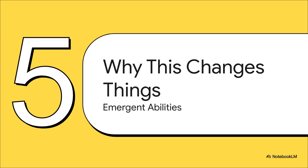So why does all this change things? Well, this is about more than just a clever new merging technique. It's about the surprising power of what are called emergent abilities. These experiments uncovered something really profound and honestly pretty unexpected about how new AI capabilities can be created.